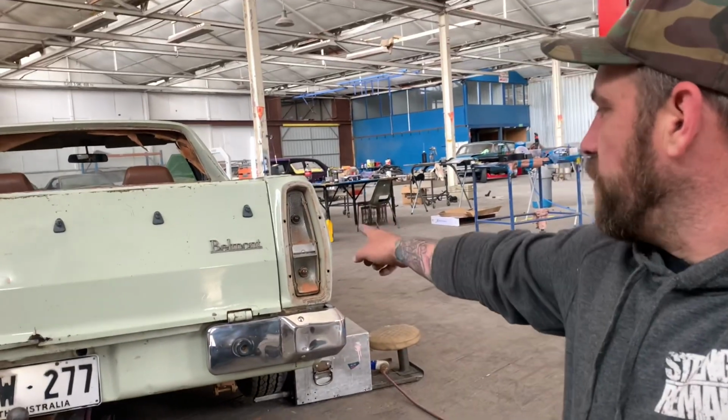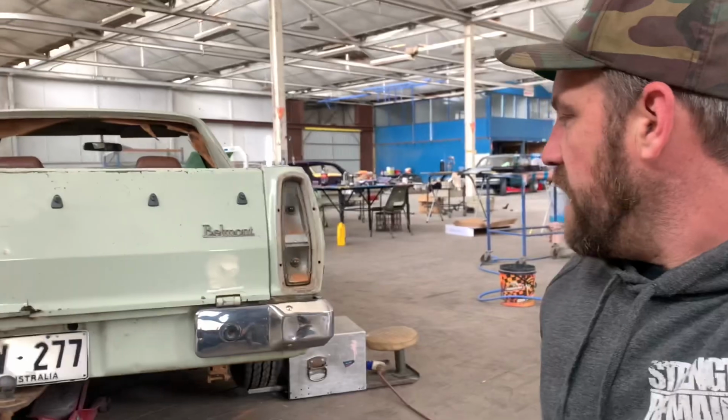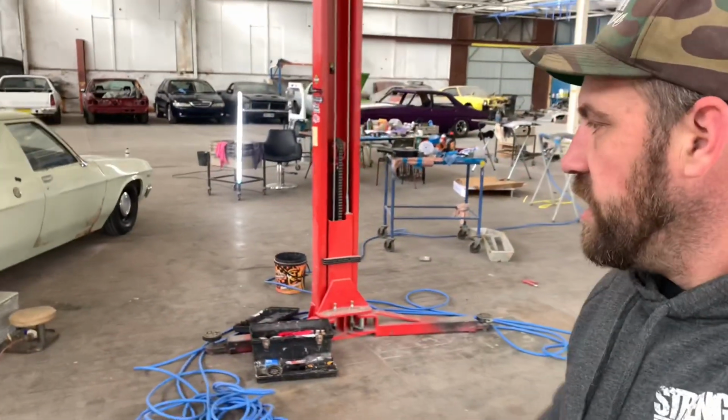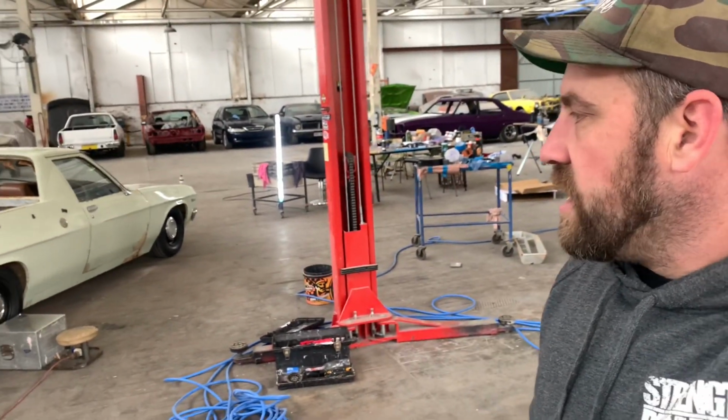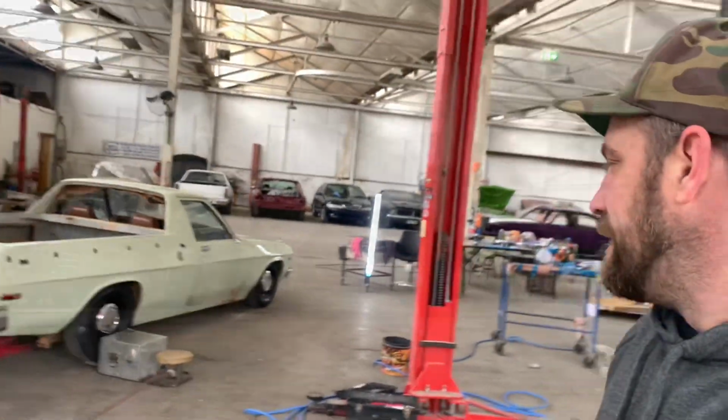So I've got one tail light out. I am detailing that up because they look all faded and crappy. And obviously I have to finish this off with a set of my signature white walls. So I'm gonna get stuck into that this morning, try and get that all knocked out. We've only got about till 2:30 to get this thing out of here. It's about 10 o'clock now.